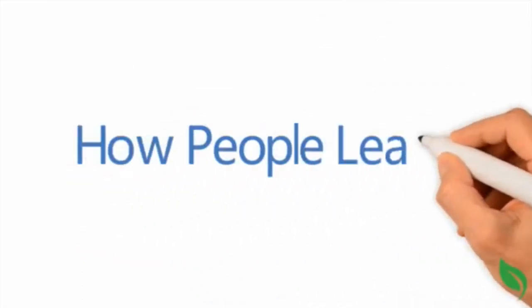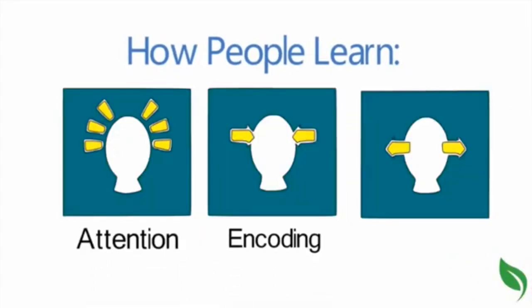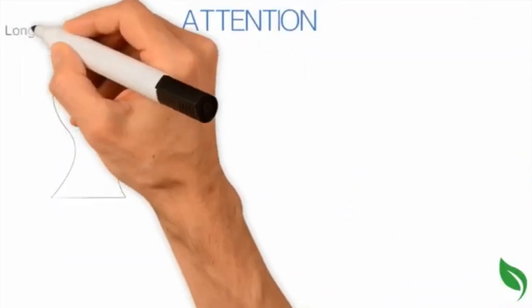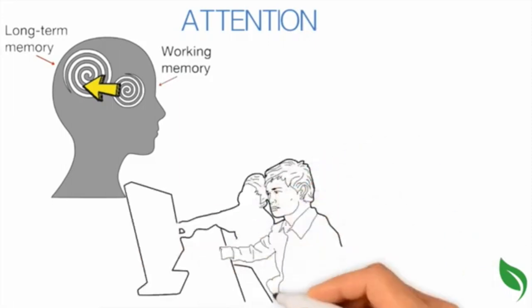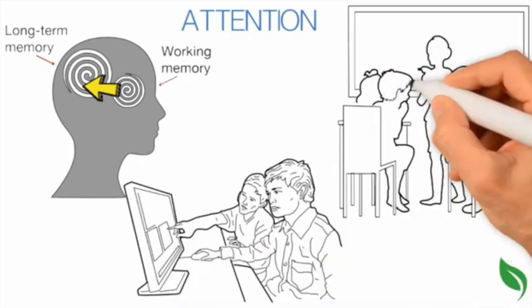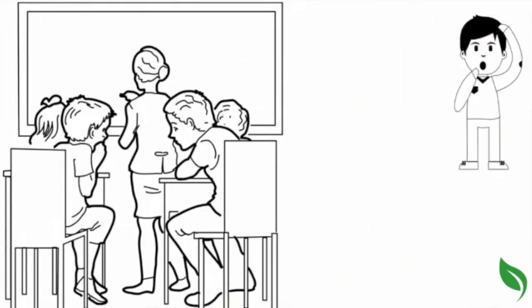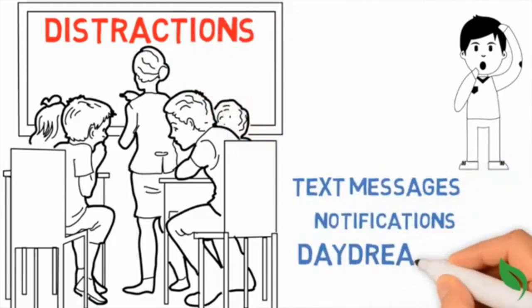What this means is that learning depends on 3 critical processes: attention, encoding, and retrieval. Attention. To get new information into long-term memory, it must go through the working memory, and to get into working memory, we must pay attention to it. This means that attention and focus are the starting point for learning. If learners are not paying attention to course materials, they will not be able to process the information or remember it later. Distractions, text messages, notifications, daydreaming, are not helpful for learning.